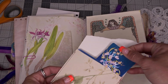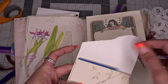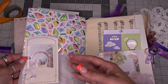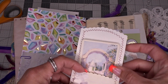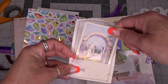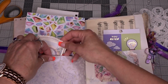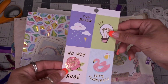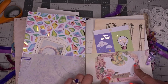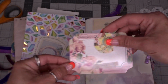Oh, she made me a little envelope. And she put some playing cards. Adorable. I'm gonna have to put all this stuff back, but there's so much here I want to share with you guys. She made me another tag here with a pocket. These playing cards are very interesting. Very pretty. Another card here. There's the music paper. Cute little card here.